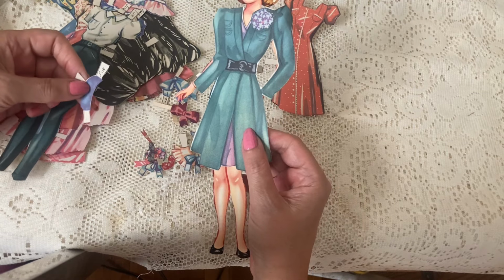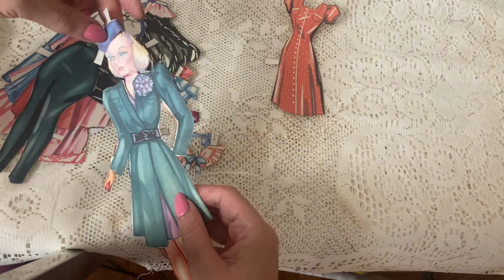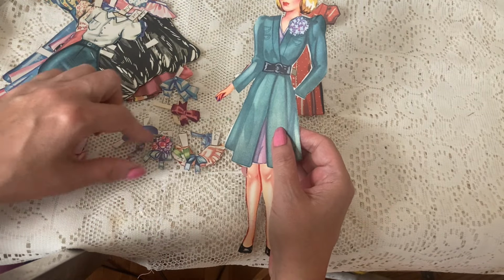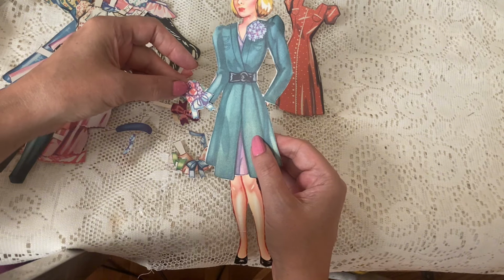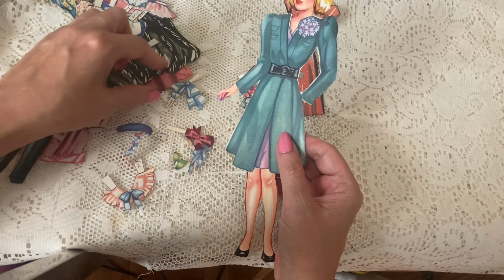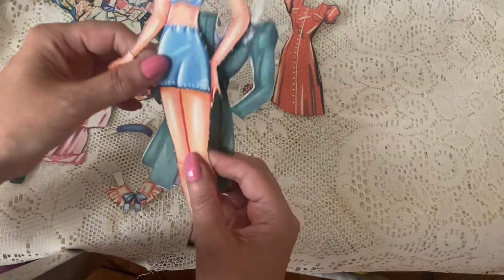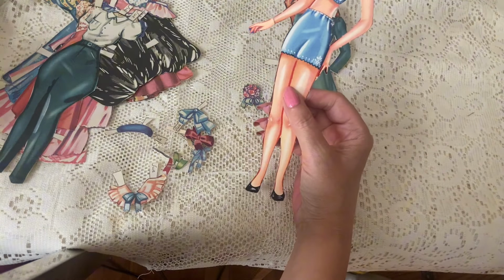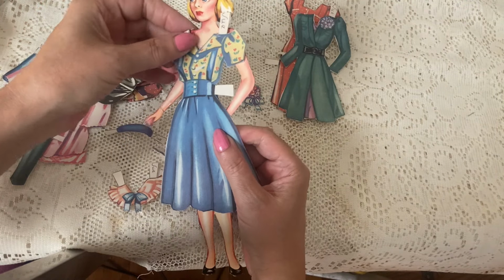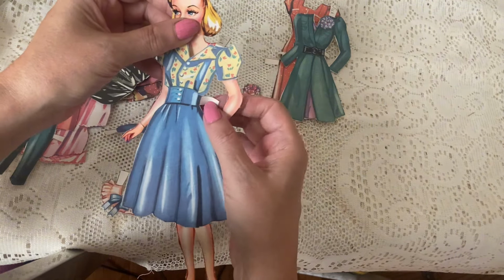These bows are really confusing me. That is a hat, right? I don't know if I've done it too much. I don't think that color goes with it. She could wear a little posy though. I don't think this color goes with that. We have to leave the accessories for another outfit, I think. Yeah, this blue skirt. It's more like a jumper with a floral blouse.